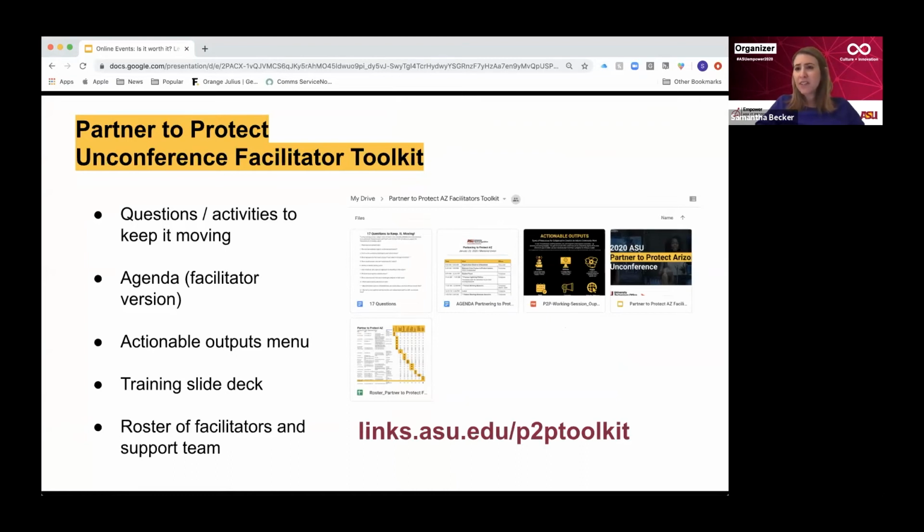So also as an ingredient in the sauce is our own Partner to Protect Facilitator Toolkit. UTO actually hosts a lot of unconferences, which sound really loose and flexible, which they are, but it actually requires a lot of structure on the back end to get people on the same page around what it takes to create a flexible environment where participants can have great agency. And so here's a link to our own toolkit, publicly available.